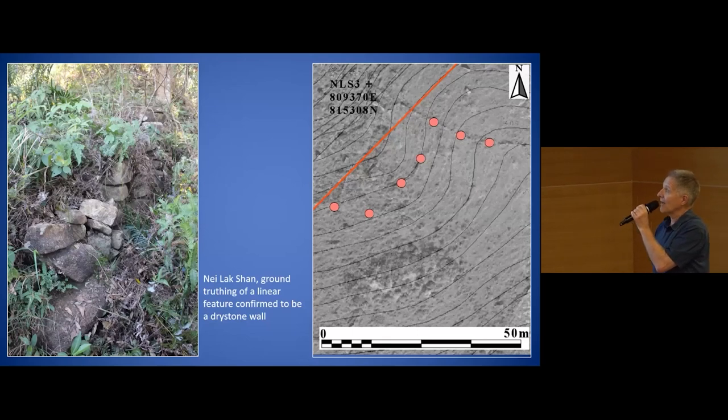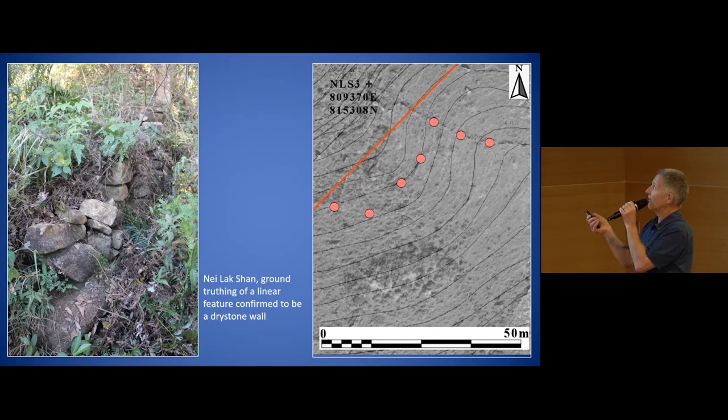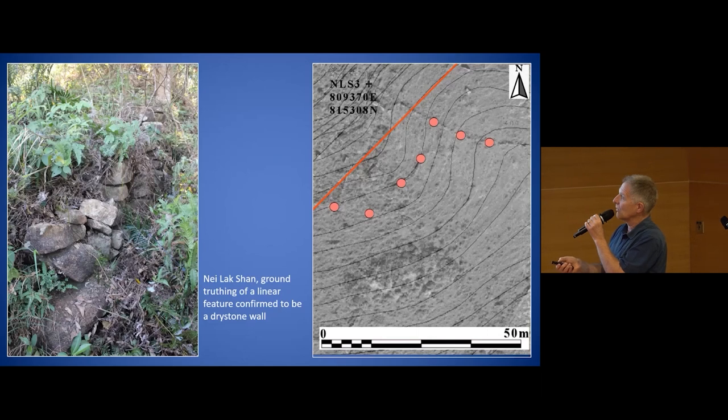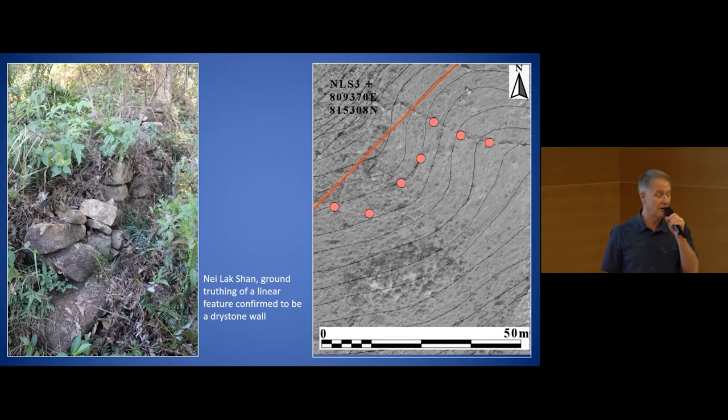Back to the Nei Lak Shan ground truthing survey. One of the features that I identified in that area was this rather intriguing linear feature, curving and then going straight down the hillside. This is a hillside at about 700 meters PD above sea level, more or less. And here's this linear feature running across the line of the rescue trail. This is the Nei Lak Shan trail going through here. At that point of intersection, we checked this coordinate, and what we found was this really quite nice dry stone wall feature running up the hillside, presumably some form of boundary feature on the hillside.